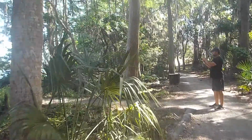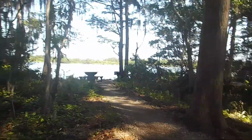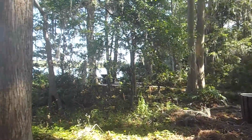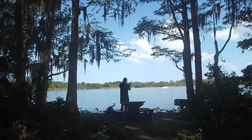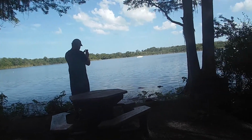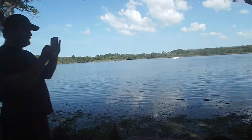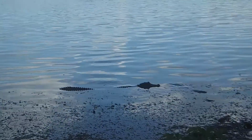So we didn't bring a picnic with us, but there were plenty of places to have picnics, including little places along the park like this. And there were other people sitting at other tables just like this right near the water. And so we went out to see what the view was like, and here we are. We get double documentation.